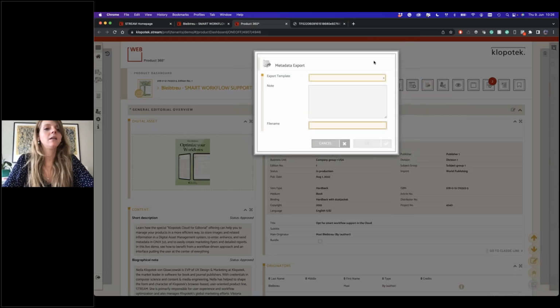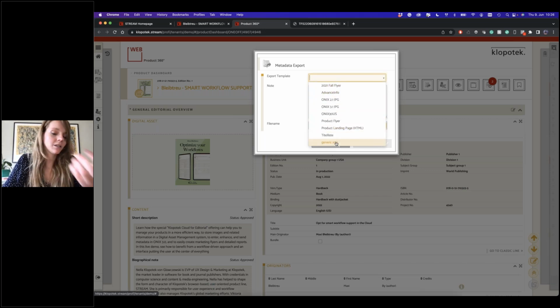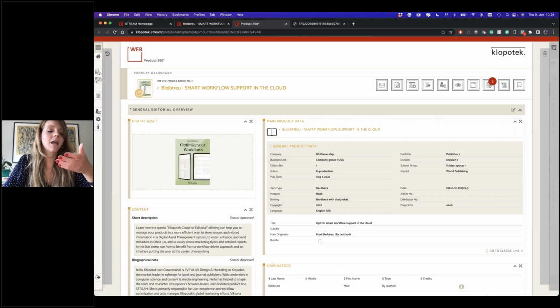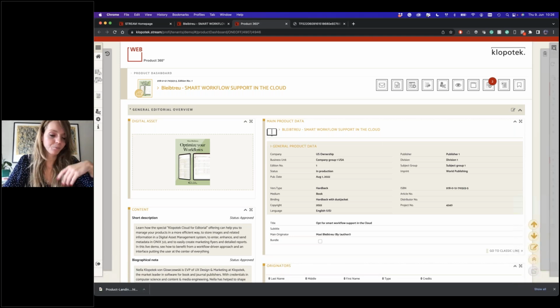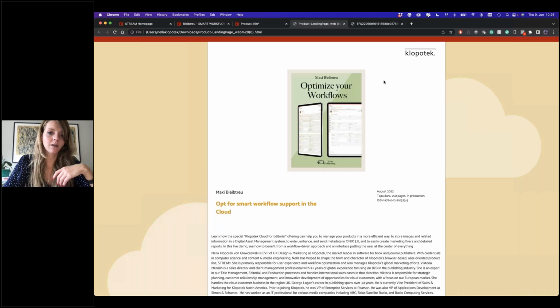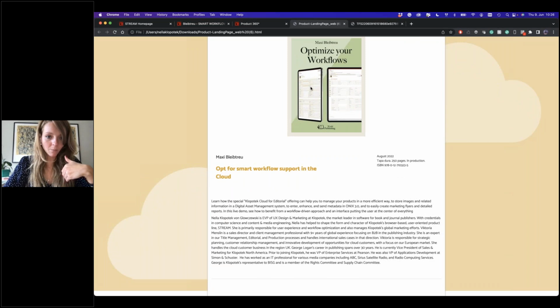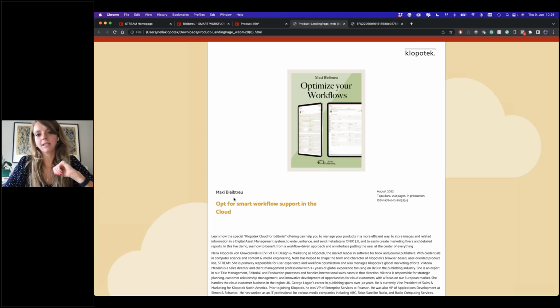For example, I can choose here from my generic XML to an ONIX 3.0 to a fall flyer, or for example, an HTML landing page, choose my output format, and then just run an ad hoc export on this title information. So in this case, I can see here that my HTML landing page is loaded, and that now, based on the template I put behind in my system, I have an HTML landing page with the necessary metadata information.